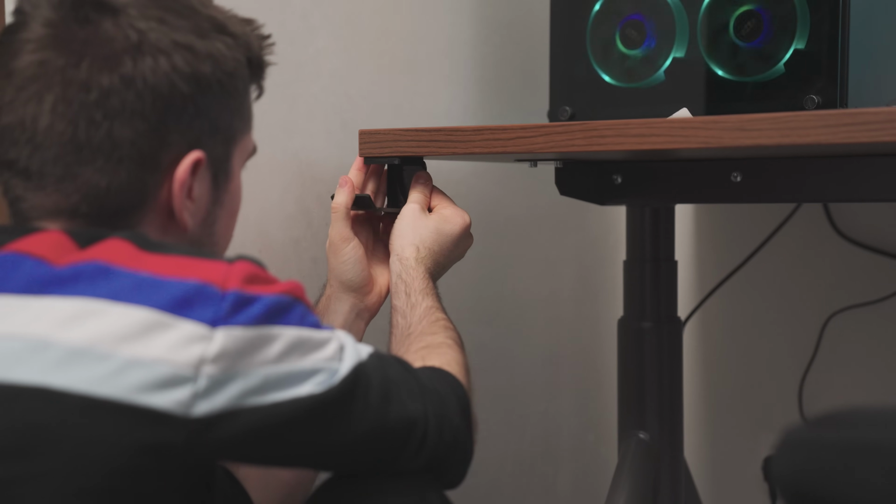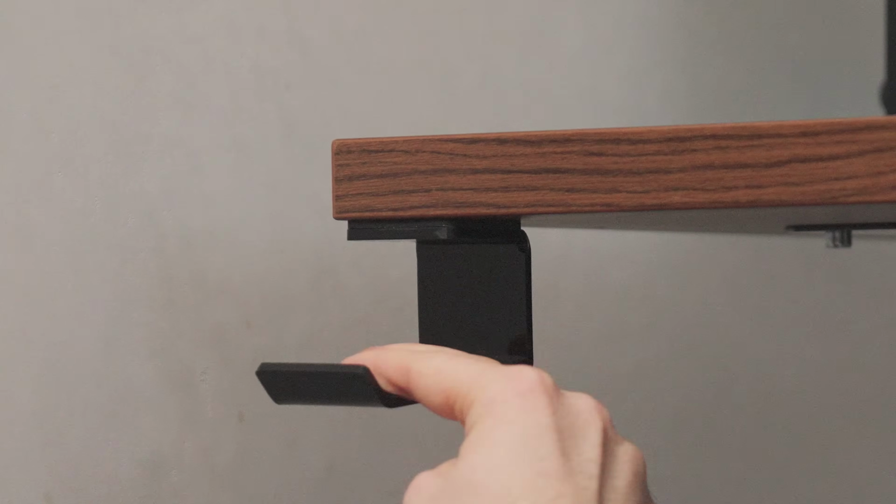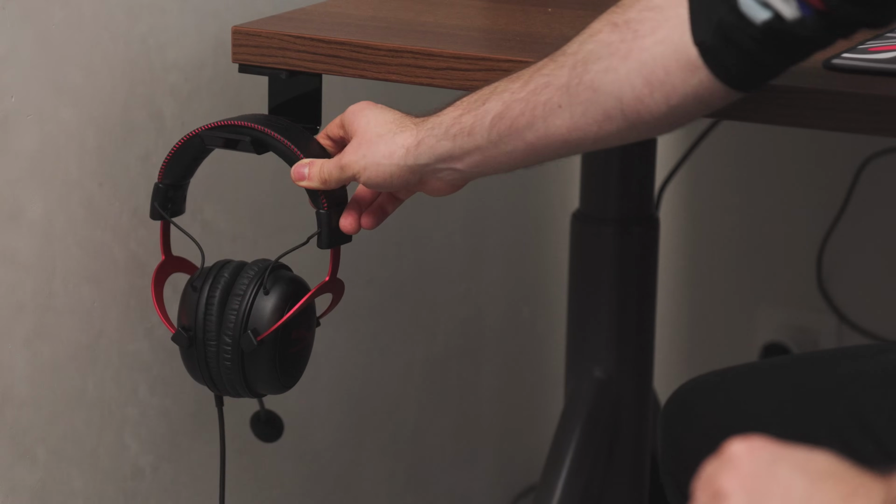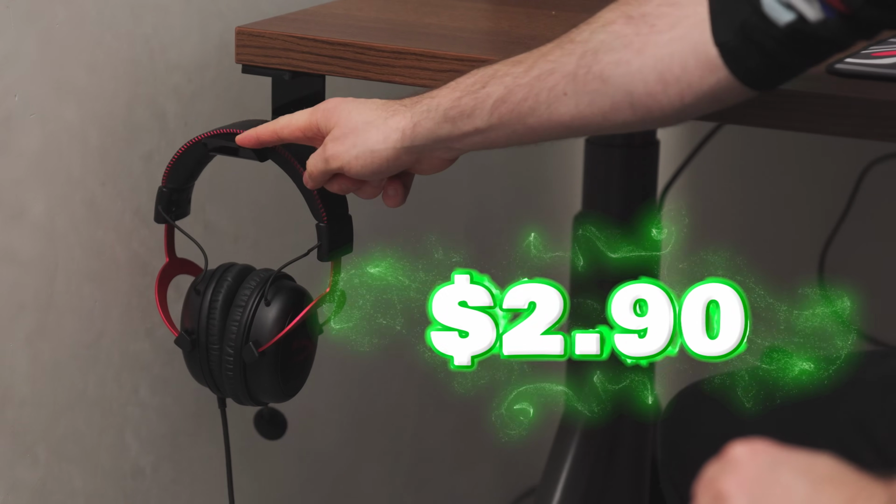So the headphone hanger comes with double-sided tape, very easy. So I'm simply gonna hang it here in the corner. This is gonna be absolutely perfect. I'm quickly gonna take a headset here, because I want to see the result. And so this is actually a huge upgrade while being extremely cheap.